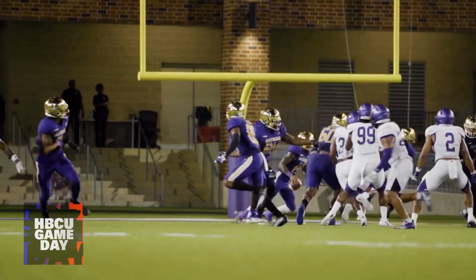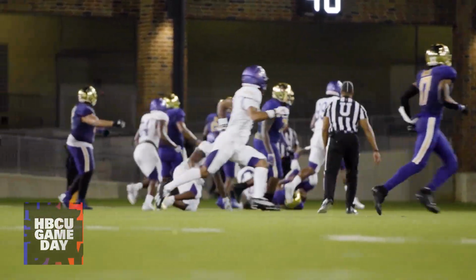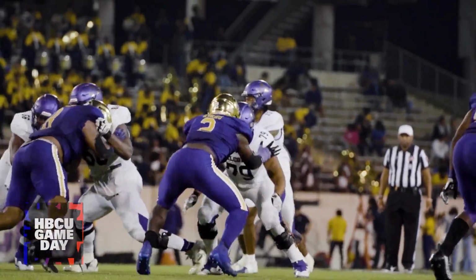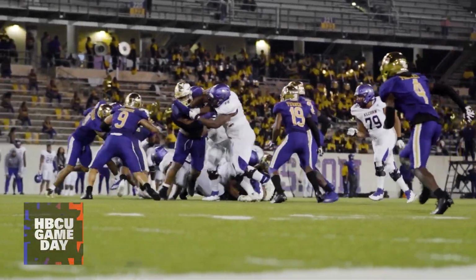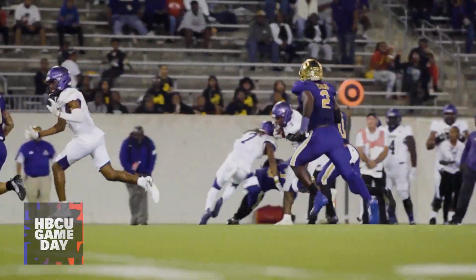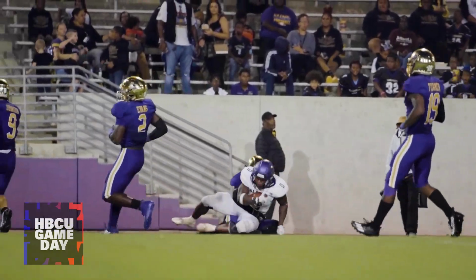But on 3rd down, with this sack by Claude Charles, this forces the Panthers to punt, and this gives them the ball right back, right outside of red zone range. And Javon Howard took full advantage of it. He said, "You guys stopped me one time, but you won't stop me again." He takes his run and punts it right in red zone range.